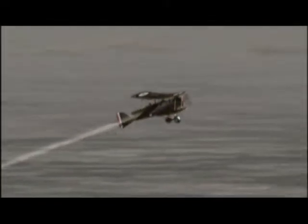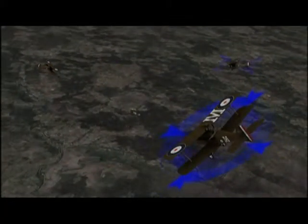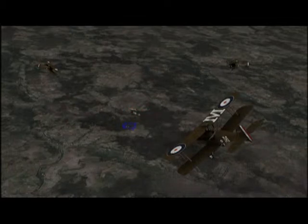The SE-5s face a torrent of tracers. McCudden and Rhys-Davids pull into a steep climb called zooming in World War I. But Cronin's SE-5 is sluggish. He drops below Voss, his engines sputtering. McCudden, Rhys-Davids, and Muspratt are here, above Voss. Cronin is below the fight, easy prey for the German ace.